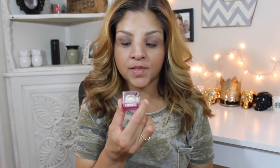Oh, my traps are gone. This is also another favorite, the Soft Lips. Love it. But yeah, I've been using this as my moisturizer at nighttime.